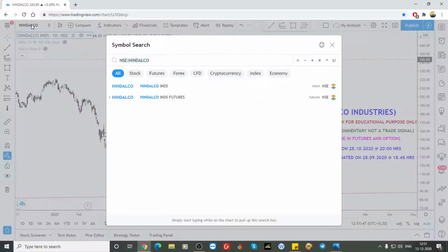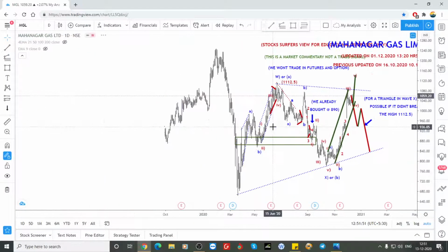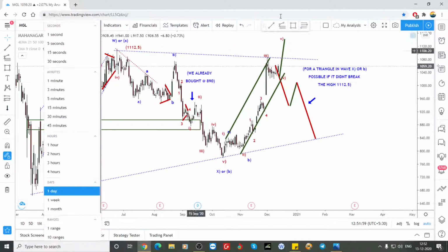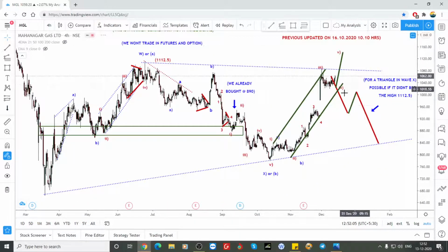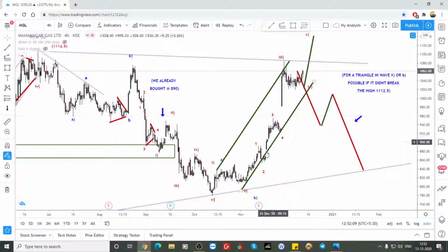So next we will move on to the MGL. So MGL also, what I expected from here, 1, 2, 3 is already there. We are in the fourth wave. After the completion of the fourth wave, the fifth wave above 1150 is my target. So we need to exit above that level here. So we are in that fourth wave, and the fifth wave is also possible.